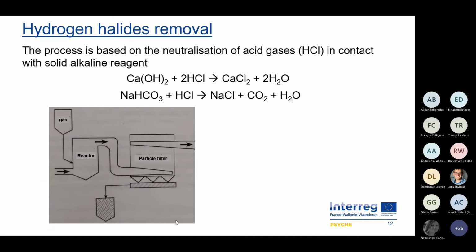For the hydrogen halides system, actually there are two ways. It could be just a scrubber, or you could introduce calcium hydroxide, for example, as a powder in the flow of the gas. Here there is a reactor where you introduce the particles. It comes in contact with the gas to be cleaned, and then in the end here you have a particle filter to separate the particles and the salt obtained by the reaction from the gas. Then here is the clean gas at the exit, and here you just recover the powder. Again, you're producing some salt that has to be treated.